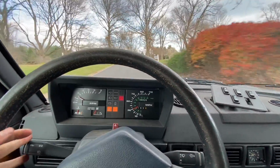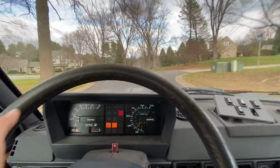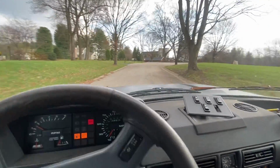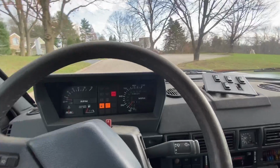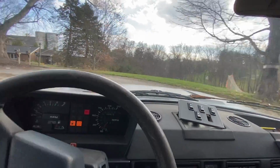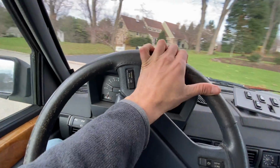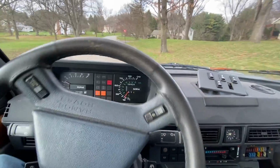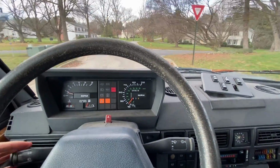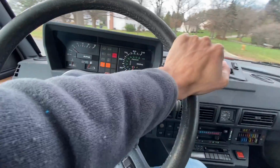Not particularly quick. That wasn't full throttle. Again, just doing a quick roll about here. Oh yeah, this is good. I'm happy. It passes the test. I'm not going to be driving it all the way back to Virginia, but again, tight steering. Steering box feels good. Didn't have any crazy leaks or anything.